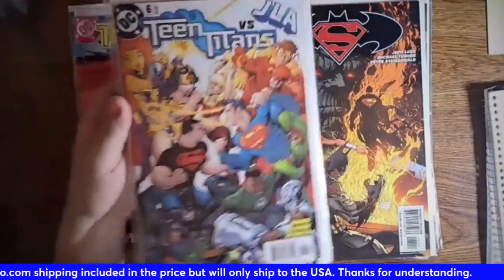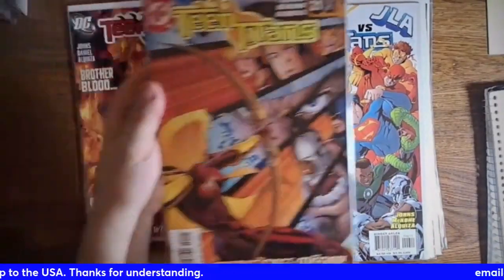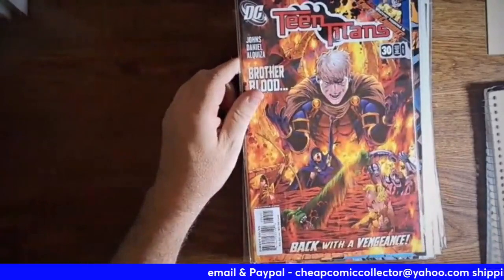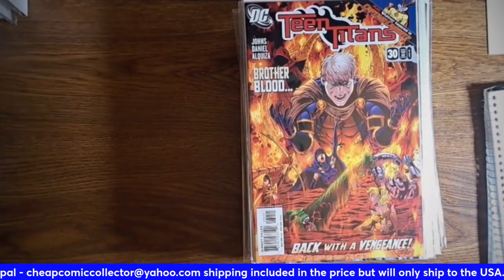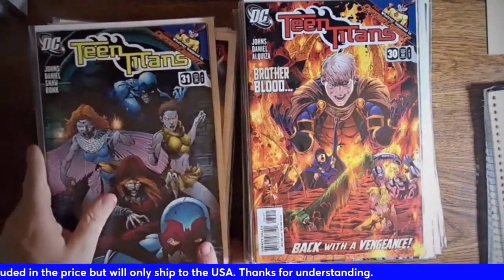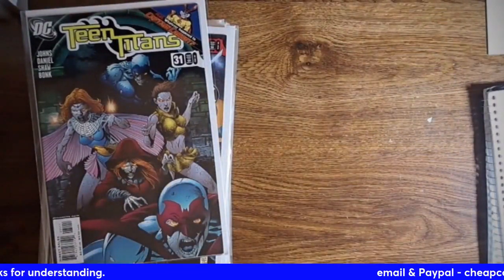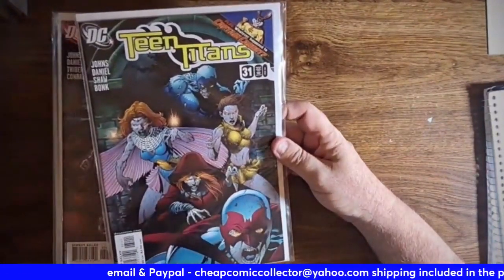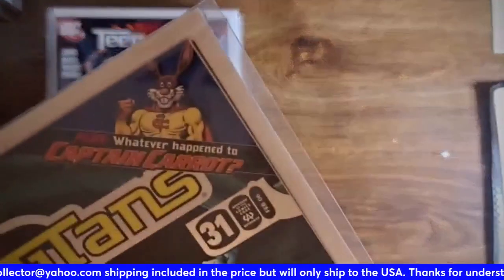Teen Titans number 6. Looks like they are fighting the Justice League. Teen Titans 21. And Teen Titans 30. Some more Teen Titans. This is number 31. And up in the corner here it says, whatever happened to Captain Carrot?